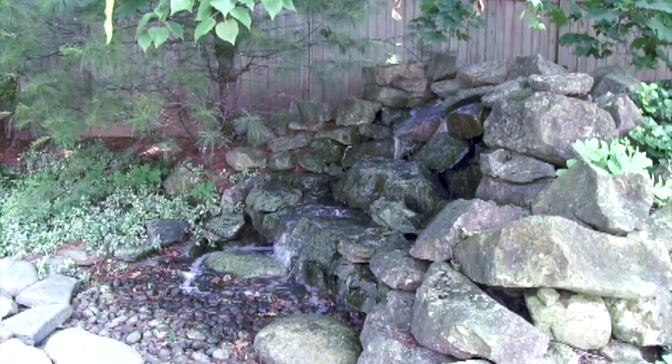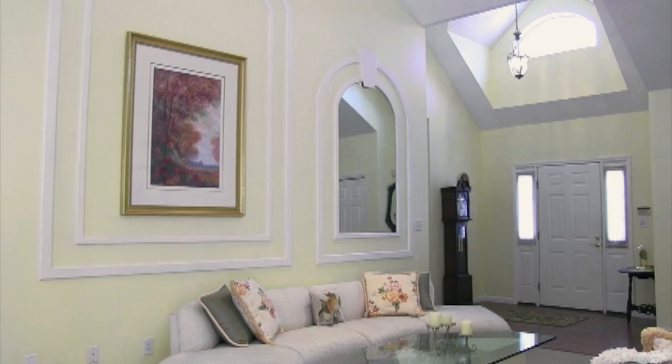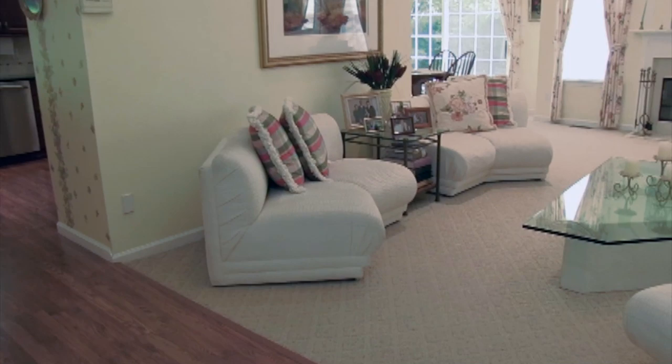As you enter the home, you're welcomed by beautiful hardwood flooring and cathedral ceilings. The living room also includes a wood-burning fireplace and a sliding glass door leading to the backyard.